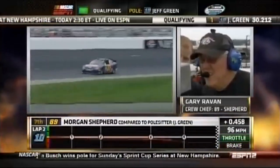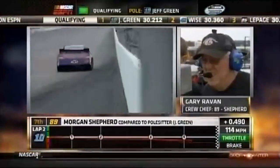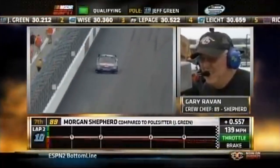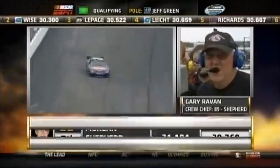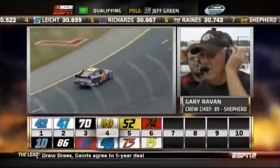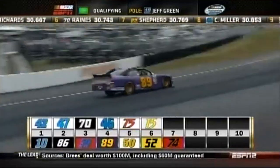Outstanding. 9th on the first lap for Morgan Shepherd. 70 years old. And still out there driving and doing great. Love to see it. Second lap, a little bit faster for Morgan. 7th fastest out of 14 at a 30.769.